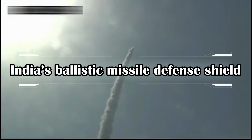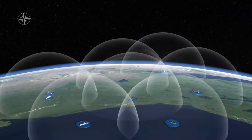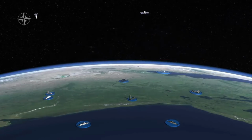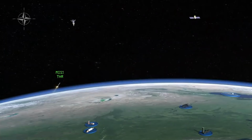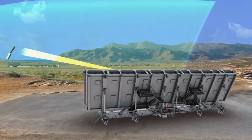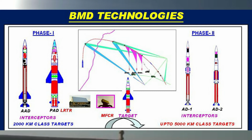So, considering all these things, in the year 2000, the Indian government under Prime Minister Shri Atal Bihari Vajpayee sanctioned the development of India's BMD program to protect it against the ballistic missile attack of China and Pakistan. India's BMD shield was designed to be a two-layered system that takes care of incoming hostile missile-aided targets from a range of around 30 kilometers till around 5,000 kilometers. India has planned to develop BMD in two phases. Phase 1, which is operational, includes two types of interceptors, which are PAD Mark 1 and Mark 2 and AAD. As a part of phase 2, DRDO is developing two new interceptors, AD1 and AD2.